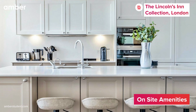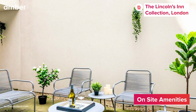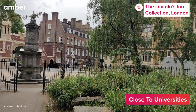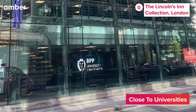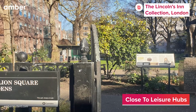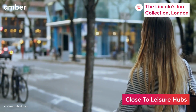Plus, cook delectable meals with pals in the fully equipped kitchen, or rejuvenate in the well-tended outdoor spaces after retiring at the university. Speaking of location, Queen Mary University, Lincoln Inn Fields campus, and BPP University London, Holborn are both a minute's stroll away. On weekends, embrace history at Sir John Soane's Museum or bask in the lap of nature at Red Lion Square Gardens, both of which are a hop, skip, and jump away.